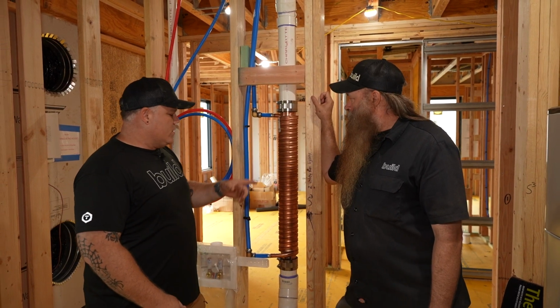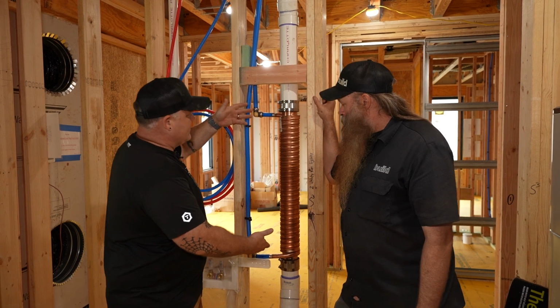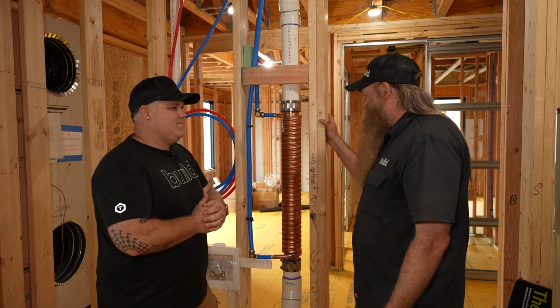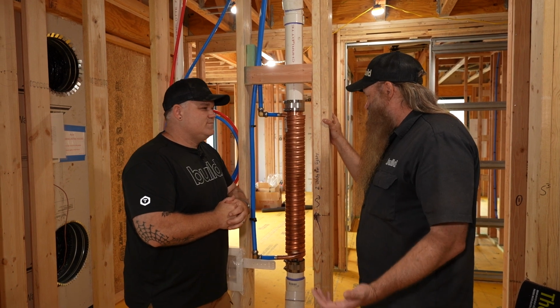The other thing that's worth noting is, what else do you see here? You just see 2 pipe connections. See anything else? Any wiring or anything like that? It looks so simple. I mean, it looks like our friend Mrs.